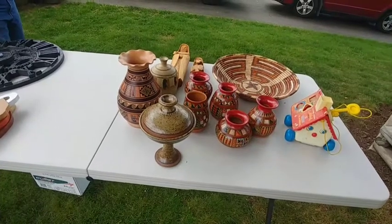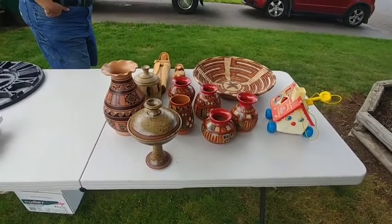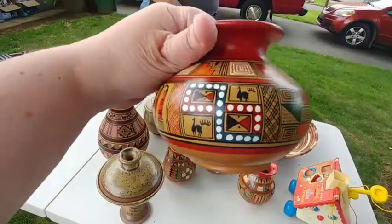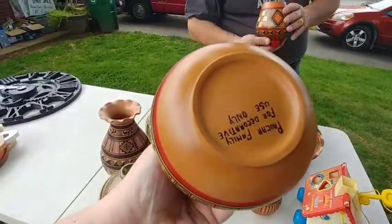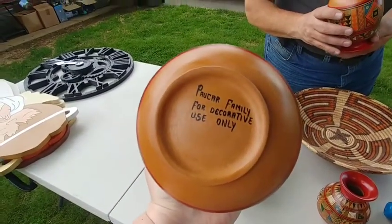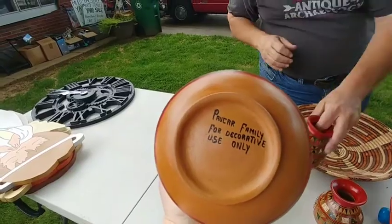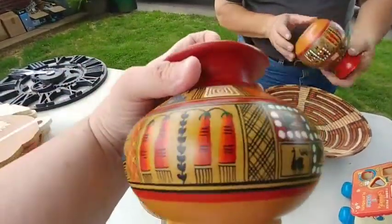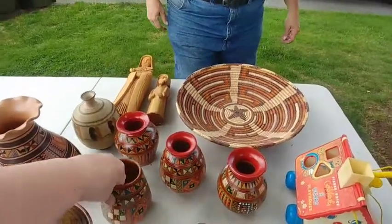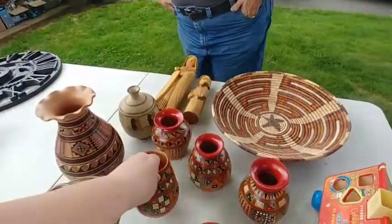All right, so let's go through each individual piece. She said she went on a trip to Mexico, and this was from her trip. A lot of these pieces are signed. You can run your fingers over them. You can see they are hand-painted. They are terracotta pots, hand-painted, and each one is signed. Pucar family? She said this was at a roadside stand in Mexico. They are all terracotta and each one is painted different. So I bought the whole set for $20 and they're all signed.